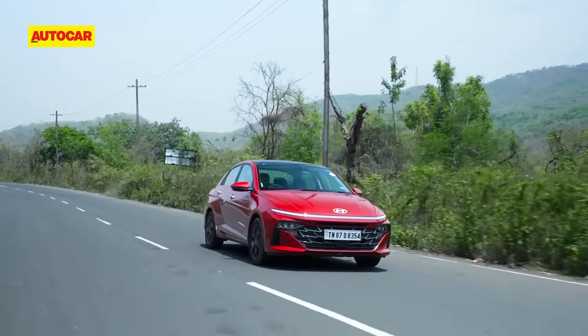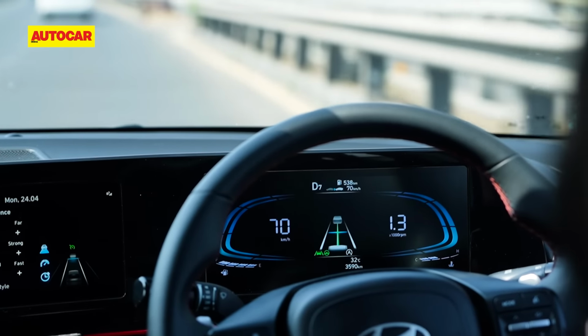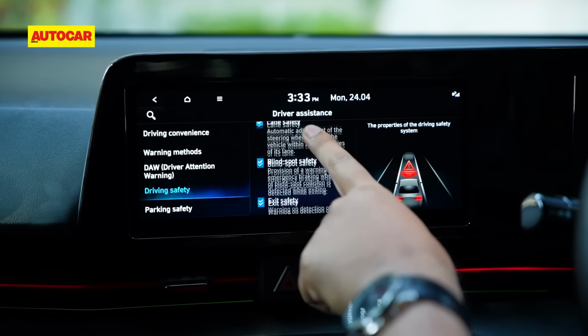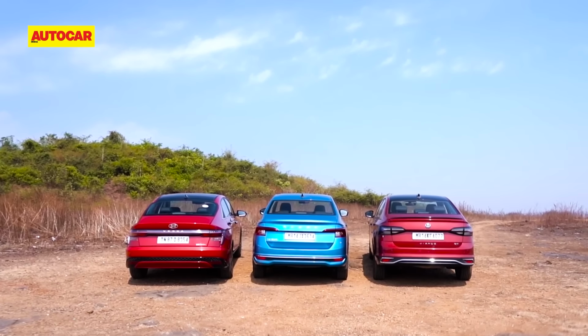The Verna hasn't been tested by global NCAP as yet, but it is the only one here with radar and camera-based ADAS features that can help prevent an accident altogether. We'll cover the ADAS features in more detail in a bit. For now, time to talk back seats.